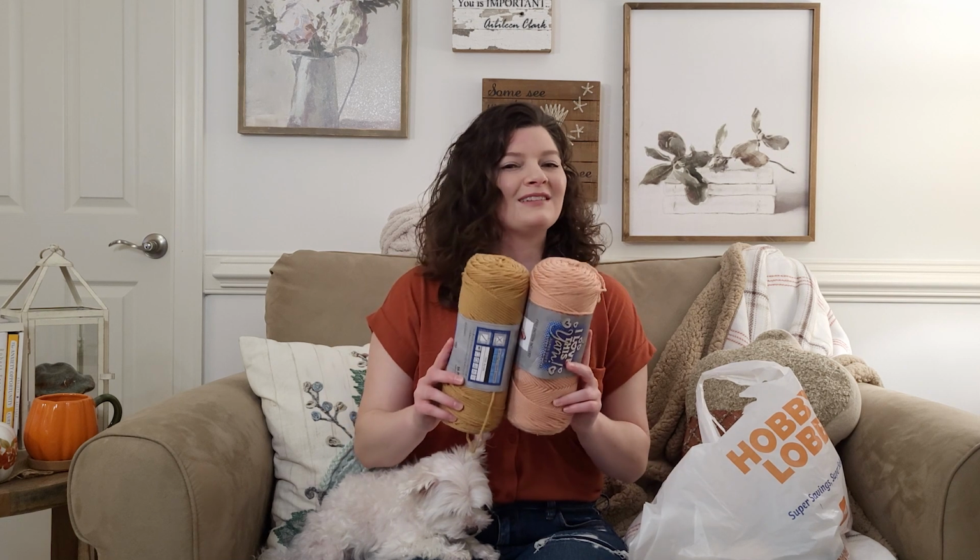I've been loving the Hobby Lobby yarn. I got some yarn from Joann, I tried some from Michaels, and I didn't love it as much. It wasn't as soft. Like the ply fell apart more easily. I don't know. I've been loving the Hobby Lobby, the Yarn Bee brand, but we'll see about this brand.